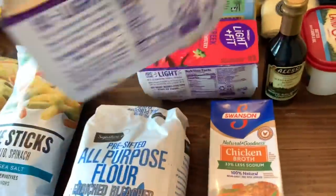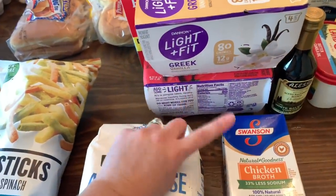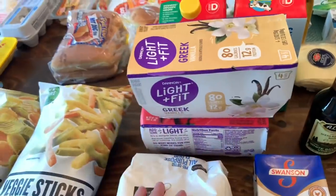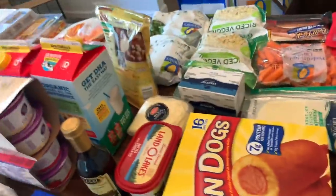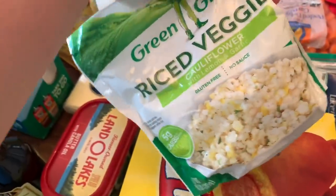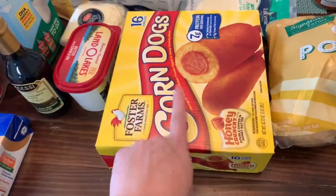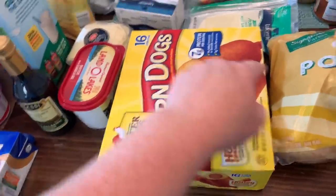Yogurts are a standby snack for us. And I like to get the Greek yogurt so they get a shot of protein when they snack. These are for me. I love these things. They're so delicious. This is for my son and my husband, special request.